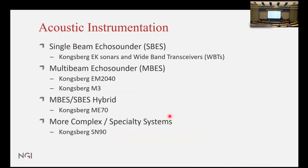So the instruments we used, the single beam echo sounder was the Kongsberg EK80 wideband sonar. That's a split beam echo sounder that you can run in wideband mode. We used 2 different multi-beam echo sounders. These were run on different experiments. With the Kongsberg EM2040 and M3, those are high frequency multi-beam echo sounders, as well as the ME70, which is sort of a hybrid multi-beam, single beam.